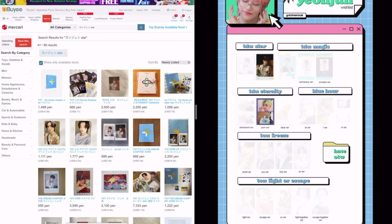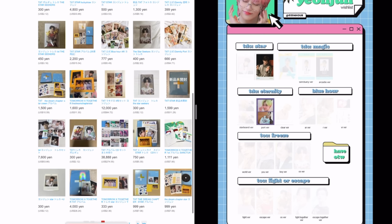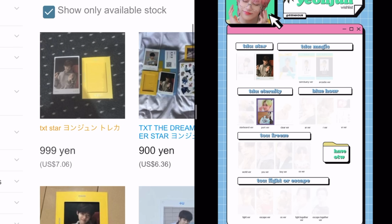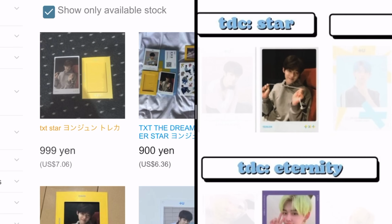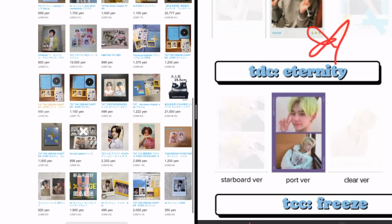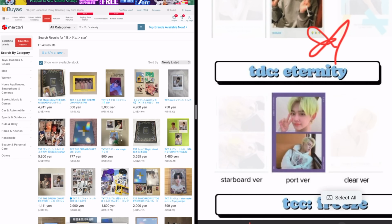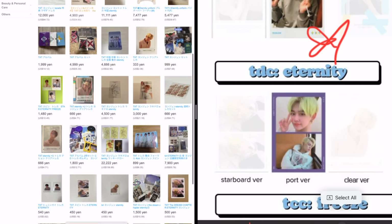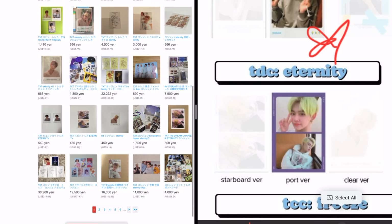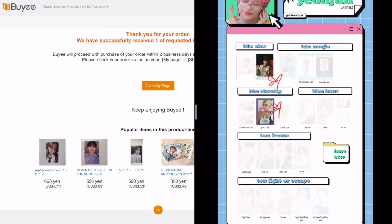Why is that $17? That's not what I'm gonna pay for that. Let's see. This one is $7. Let's go with this one. Okay, now let's try to find this last Eternity card. Now we can be caught up with Yeonjun. Oh my gosh, that's gonna be so nice. I probably shouldn't get too ahead of myself, but it's gonna be so nice to finally focus on new TXT releases. Here it is.